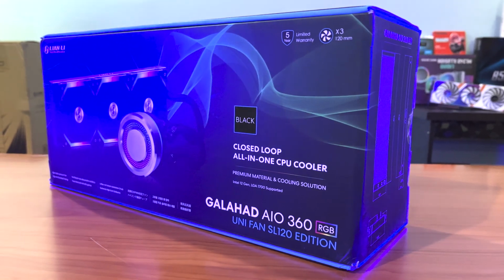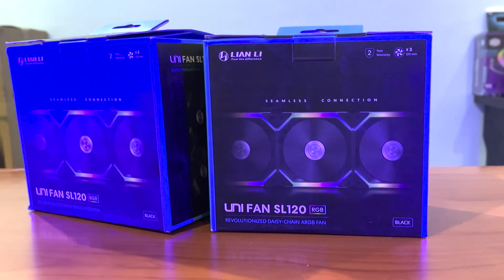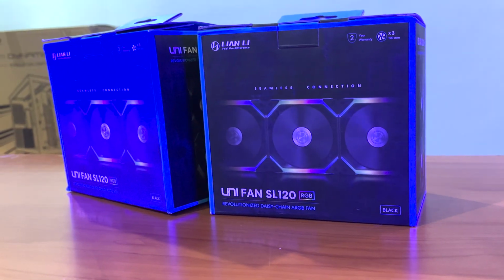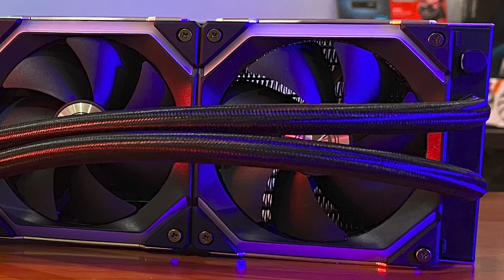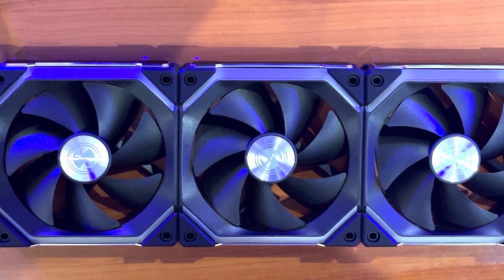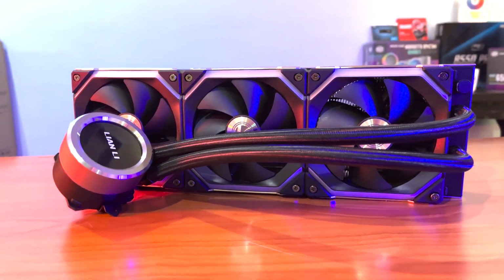For the cooler, we are using the Lian Li Galahad 360mm SL Edition cooler. Accompanying them will be two kits of Lian Li's Uni Fan SL120. The fans and radiators are designed to keep your components cool even during intense gaming sessions. They're also stylish and will add some flair to your build.